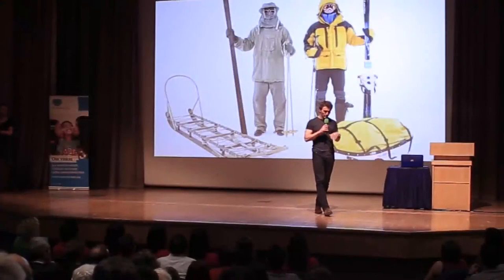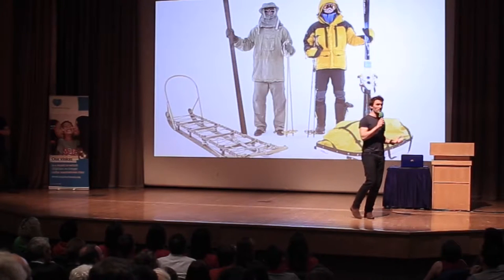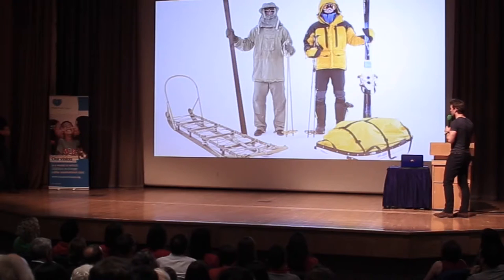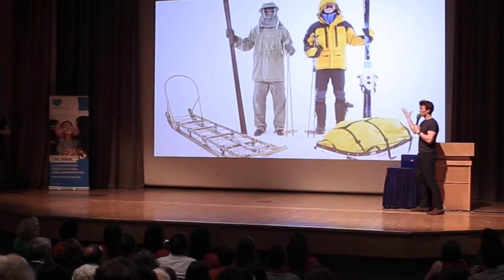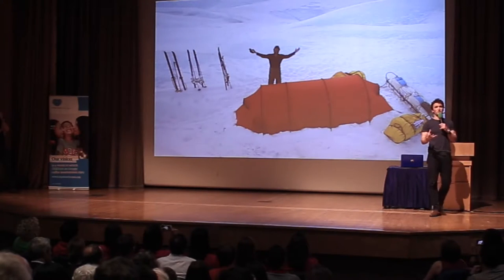So I wore Shackleton's kit across the Greenland ice cap in 2014. I was wearing woolly pullies, natural fibres, tweed plus fours, leather boots, wooden skis, this lovely pulk in the bottom right-hand corner, and the differences were incredible. The old was so much better.